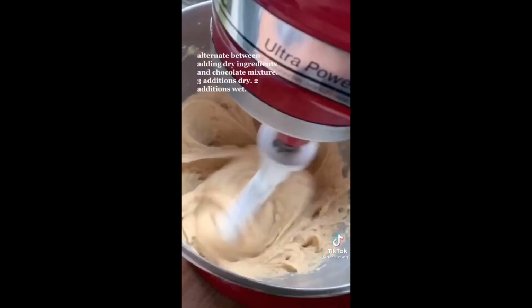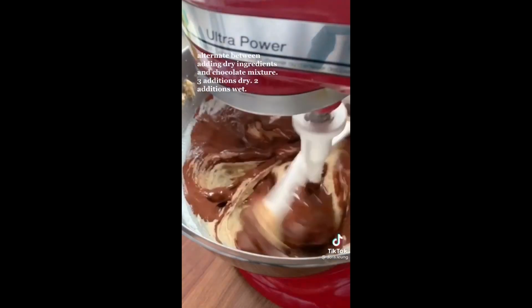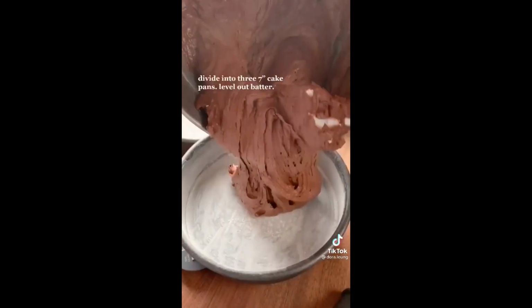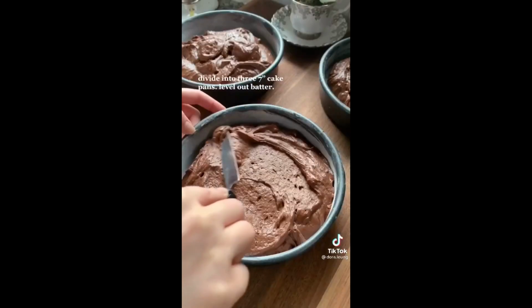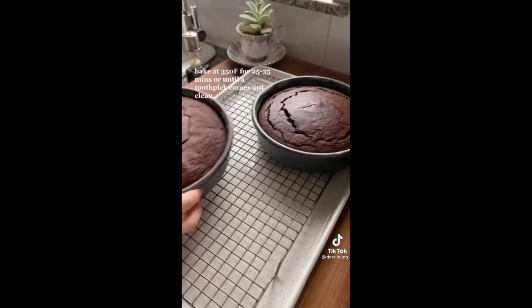Now you're going to alternate between adding the dry ingredients and the chocolate mixture, with 3 additions of the dry ingredients and 2 additions of the wet. I could honestly just eat the chocolate batter like this, but we said we're gonna make a cake, so let's make a cake. Level out the batter until flat, and yes, I'm using a toaster oven to make this 3-layer cake.